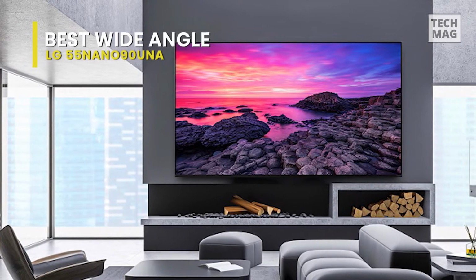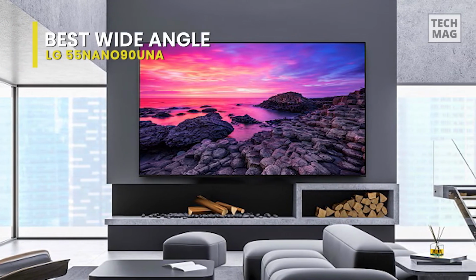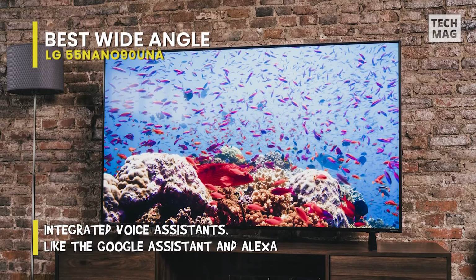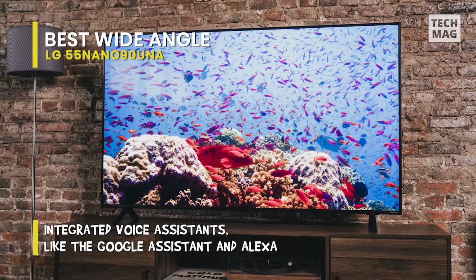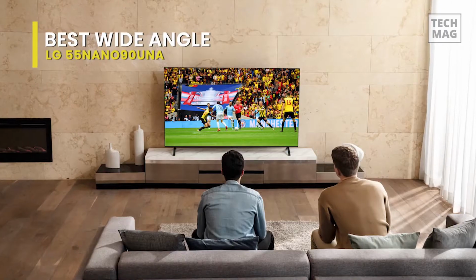Unfortunately, due to its low contrast ratio, poor local dimming characteristic, and mediocre HDR peak brightness, it doesn't give an actual HDR experience. Furthermore, it doesn't get bright enough to fight glare, but it has impressive reflection handling if you need to use it in a moderately lit room.